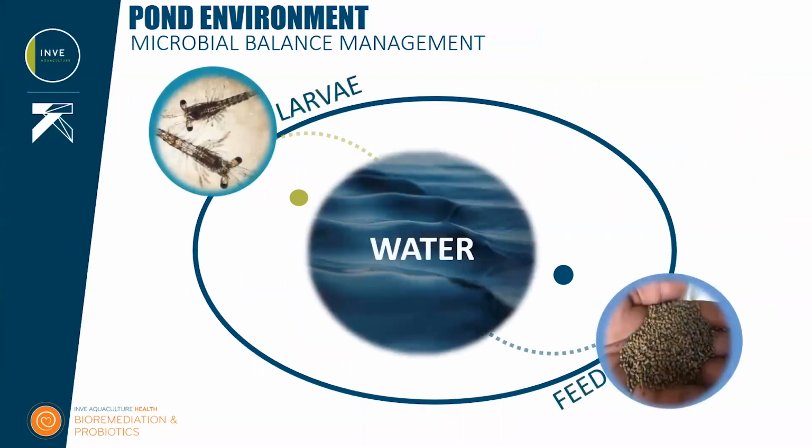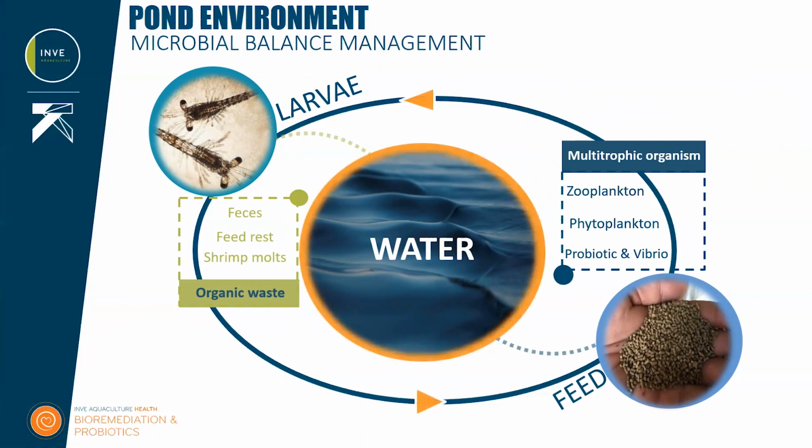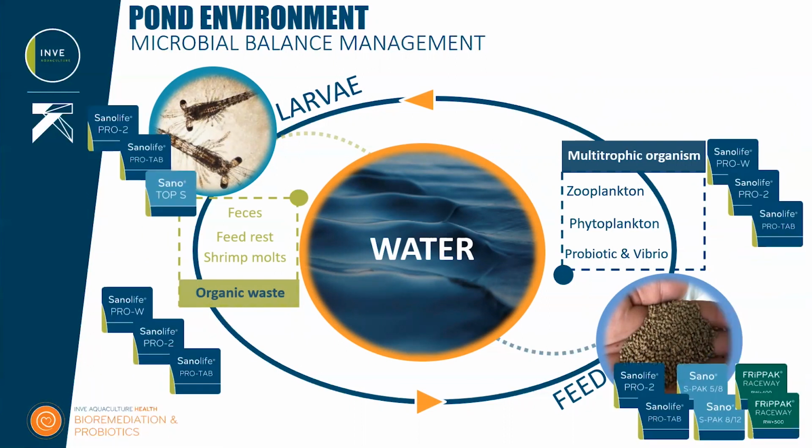The main elements are the water, obviously, the animals themselves, and the feed we give them to grow. We also have all the microorganisms that grow in this environment, like zooplankton, phytoplankton, probiotics and Vibrio as main bacterial communities. And then we have all the organic waste: feces, feed waste, shrimp molts, etc. We need to work on every single element together to make a stable system that will make shrimp grow nicely. Every single element is also supported by a range of products that have been specially developed for this purpose.